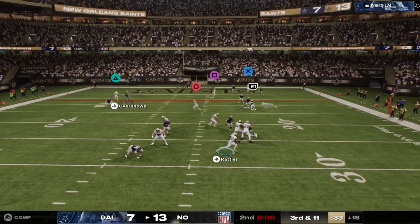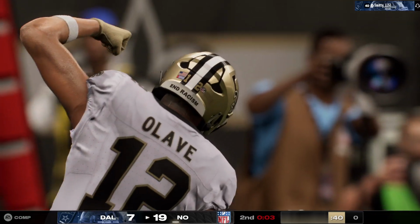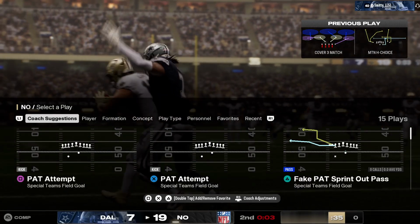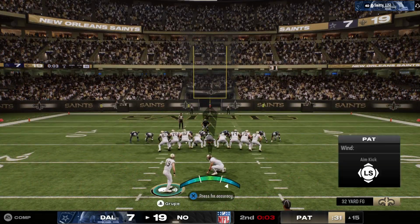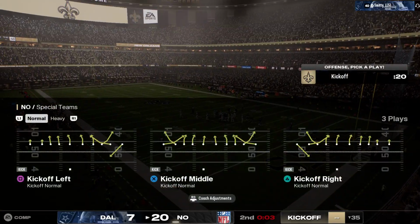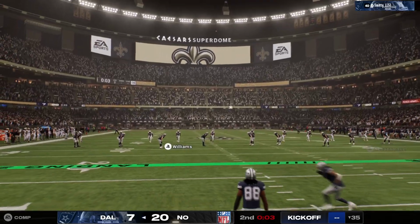Rattler from the gun, 3rd down. Eluding the pressure right. That is caught by Olave. Touchdown, New Orleans. A great play there in the final seconds of the first half. And the Saints will extend their lead here just before halftime. Here's Groupie for the PAT. He missed one earlier, remember, but this time he gets it to go. So with 3 seconds remaining in the half, they will line up to kick this one away.